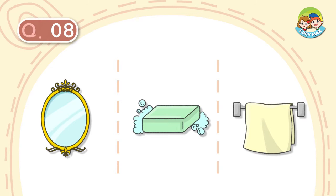Question number 8. It is in the bathroom. It is in the clothing shop. We look at this to see ourselves. What is it?